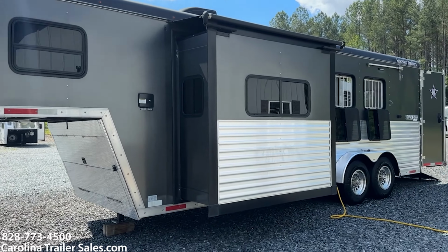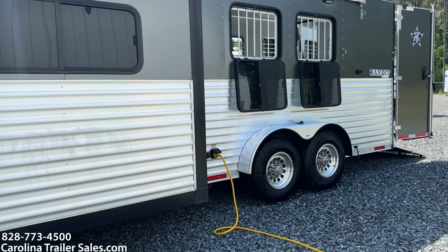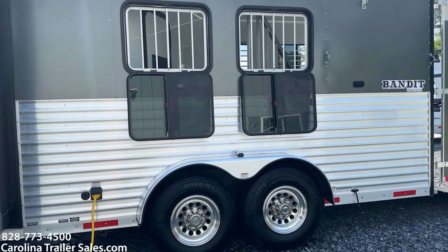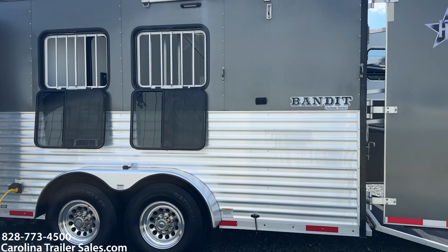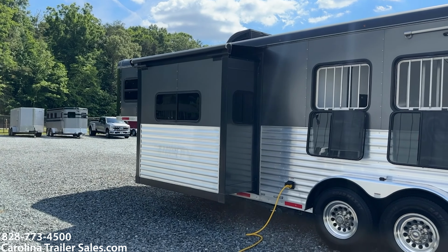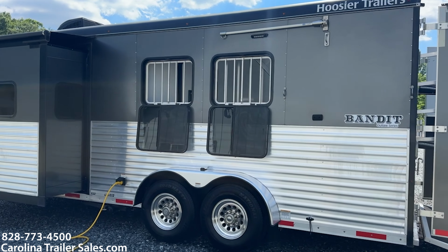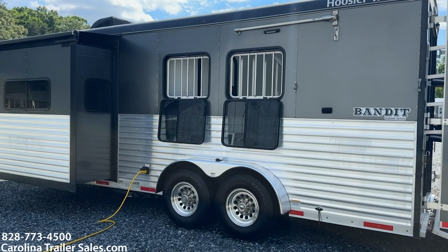It does have the extruded sides, so that's the ribbed aluminum there on the side of the trailer. Does have 2 drop-down windows, no escape door. Most of your 2-horse living quarters do not have escape doors, just due to the layout of the axle placement. So, aluminum wheels. It does have a high tie here on the driver's side. This actually comes out and you can hook your horse to it, and they're not on top of the trailer, so it's called a high tie.